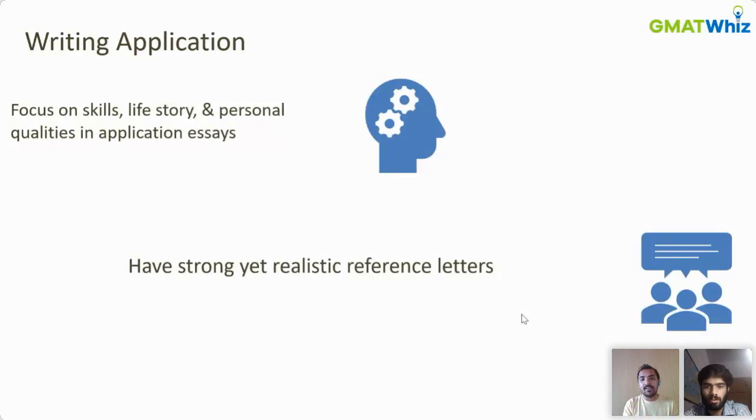I'm not talking about having pointless weaknesses. No, talk about your real weaknesses which you have as a human being, because that is another parameter for these schools to check whether you are a well-rounded human being or not, because every human being has some weaknesses, right? So these are the good points to keep a note of when you talk about application and references.